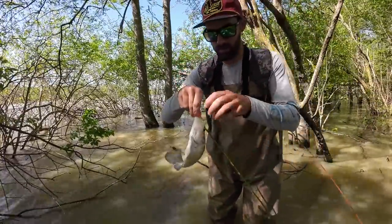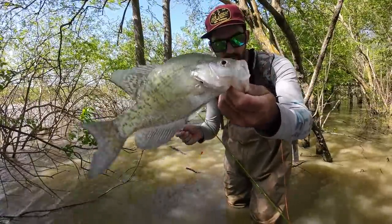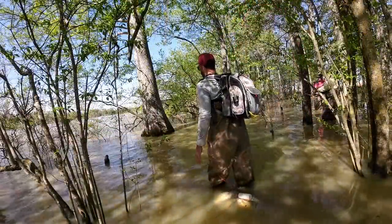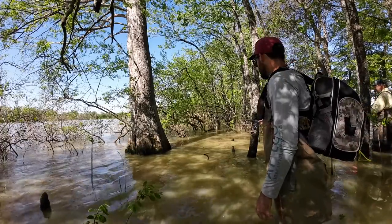We got another one. We're thinking we're gonna catch him off these trees right here, but there's a bush right here next to him, and he came out of the bush. A little better fish. Oh, that was a slab. Oh, that's two really nice ones from right here.